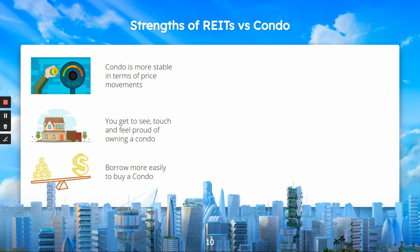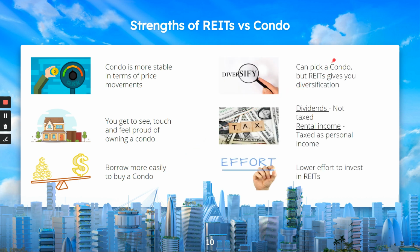And when you buy a condo, you can borrow more easily, meaning you just need a 20% down payment to buy the condo. However, for REITs, you actually have to conduct share financing. Comparing taking a loan to buy shares with taking a loan to buy a condo, taking a loan to buy REITs will result in an interest rate, according to the markets, of about 3%. But if you were to borrow to buy a condo, the mortgage rate is only about 1 to 2%. And when you buy a condo, you can really pick the location of the property, the style, the direction it faces, etc. You can really customize what kind of property you want to own.